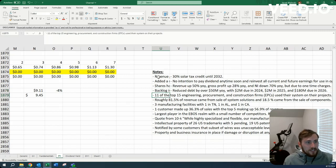11 of the top 15 engineering, procurement, and construction firms, which they consider EPCs, which is their main customer base, use their EBOS product in their projects. So that just means that of their possible range of customers, a lot of the largest ones are using them, which is a big positive. I think they have a good amount of market share there.